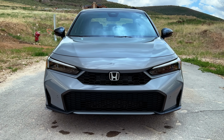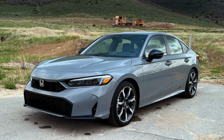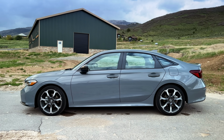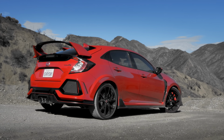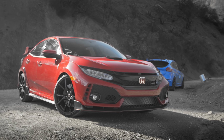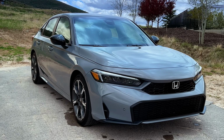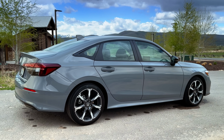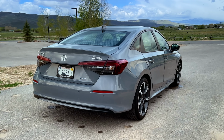I think everything about this, even though it is a kind of a boring car, it's a Civic. But as Civics go, the 10th generation was so aggressive, it wasn't for everyone. And I think they went too far, especially on the base model. This car just looks good. It does. From every angle, it just is handsome. It looks good. It doesn't look cheap. Nothing about this feels cheap.